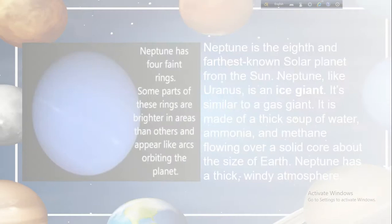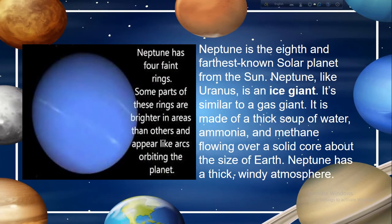Next, Neptune. Neptune has 4 faint rings. Some parts of these rings are brighter in areas than others and appear like arcs orbiting the planet. This Neptune is almost a planet like Uranus, and Neptune is the 8th and furthest known solar planet from the Sun.